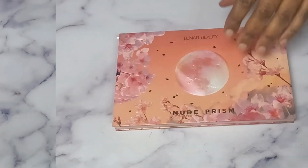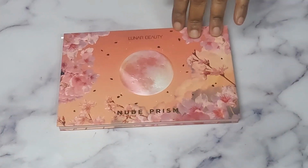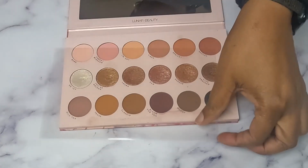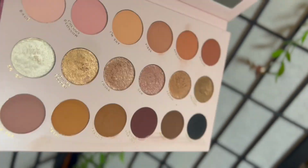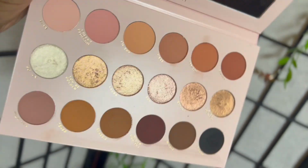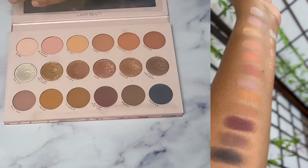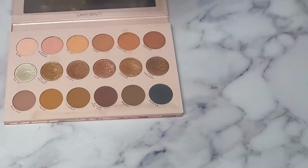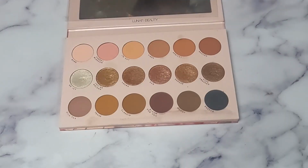This next palette is Luna Beauty Nude Prism. This is a neutral lover's dream, meaning myself. I love this palette. This is my favorite neutral palette. I love the way the aesthetic looks, where it has the lights on the top, the darker tones on the bottom, and all these beautiful shimmers in the middle. The formula is great.